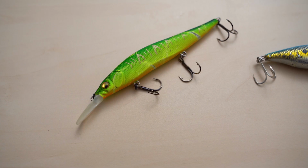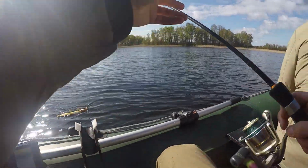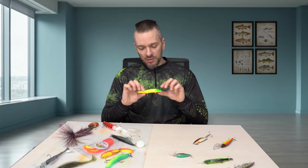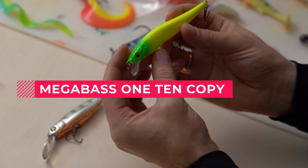Last year I probably used hard baits a little less than I wanted. This was probably due to the fact that I was basically fishing in deeper lakes. I would point out this lure from shallow minnows. It worked very well in the spring.